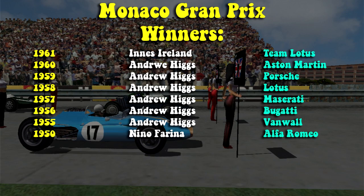And here is a quick look at the previous Monaco Grand Prix winners. Andy has won the most races here, however that does not mean that this is going to be easy for him.